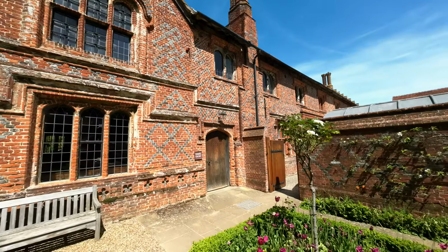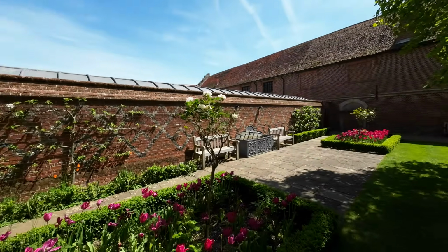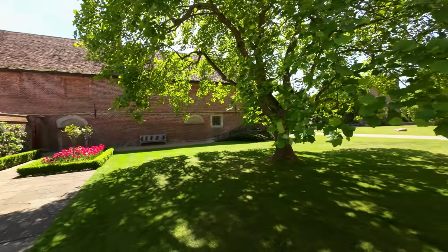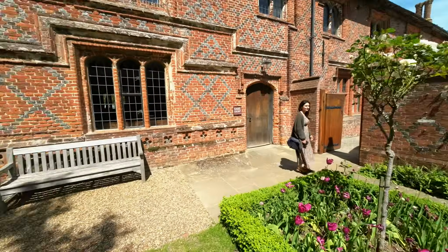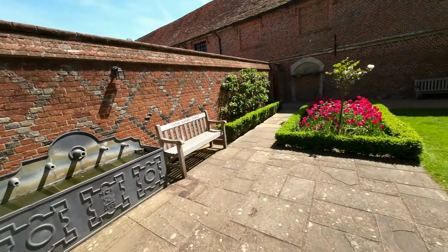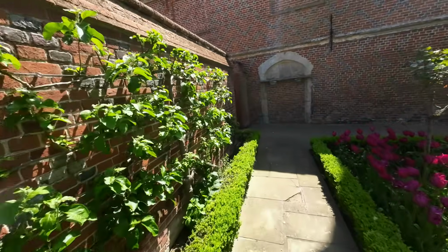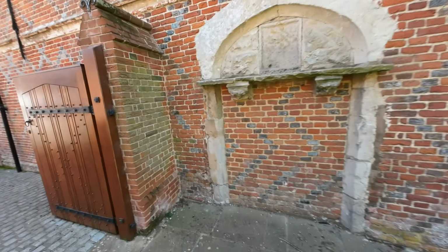We're going to go through here and then we'll go for a cup of tea. I'm just going to show you around the gardens very quickly. Do you want to go this way, honey, and then round? It's been ages since we got to this piece. Look at this.